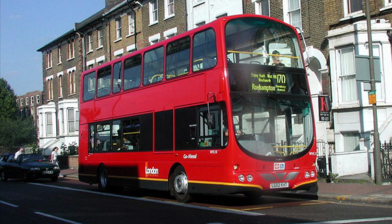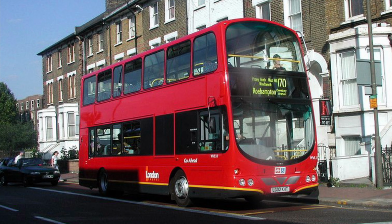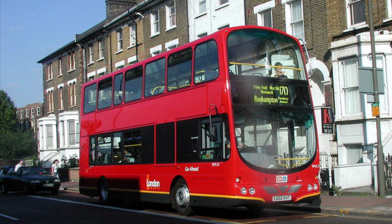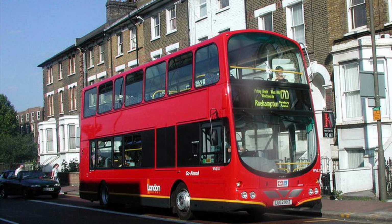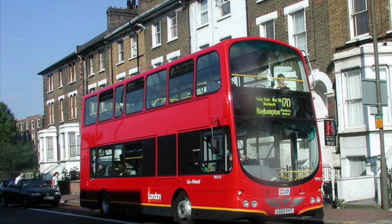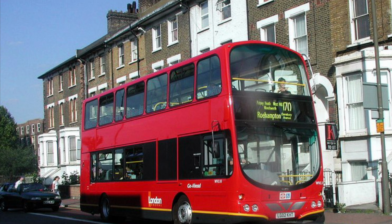It's very rare for a double-decker to go on the 170, even rarer than the 444. It actually uses Enviro 200 Darts, not these Wright Eclipse Gemini-bodied Volvo B7TLs, and it's been operated here ever since. So that explains it all.